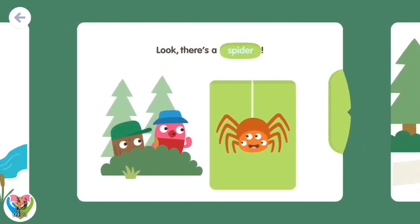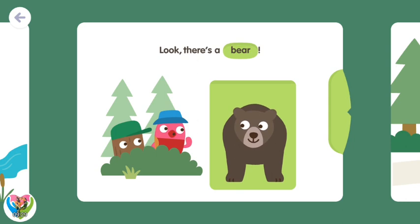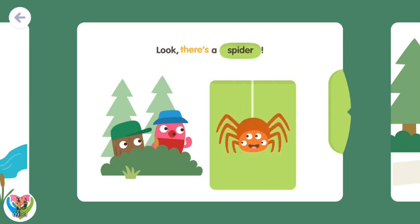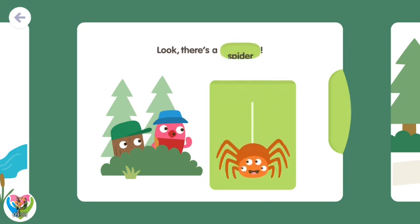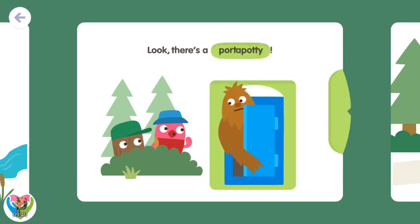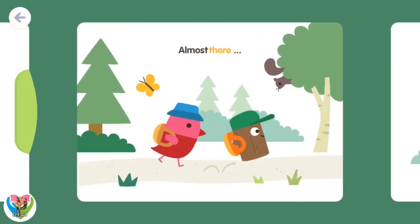Look, there's a spider. Look, there's a porta potty. Look, there's a bear. Look! Almost there.